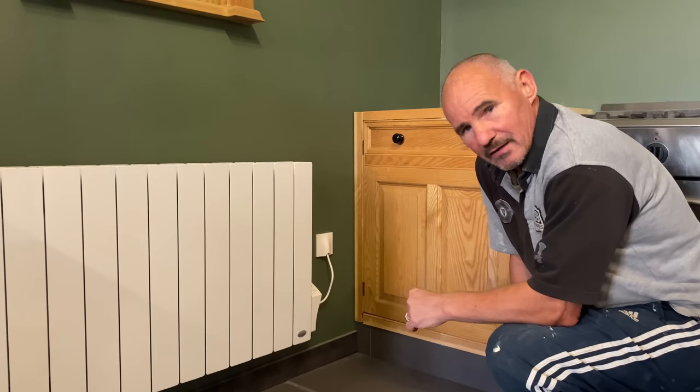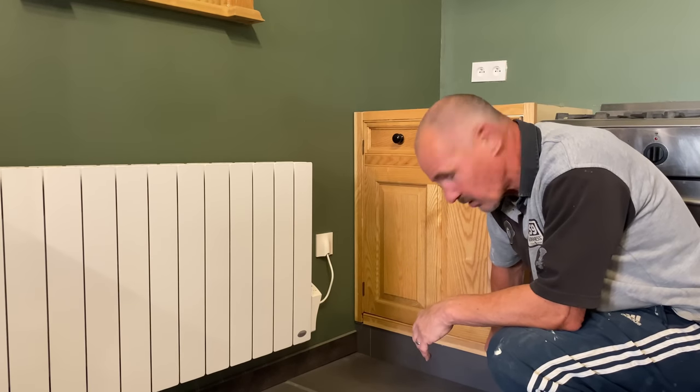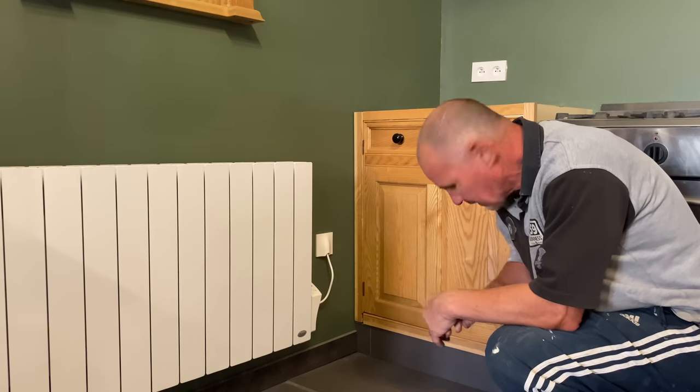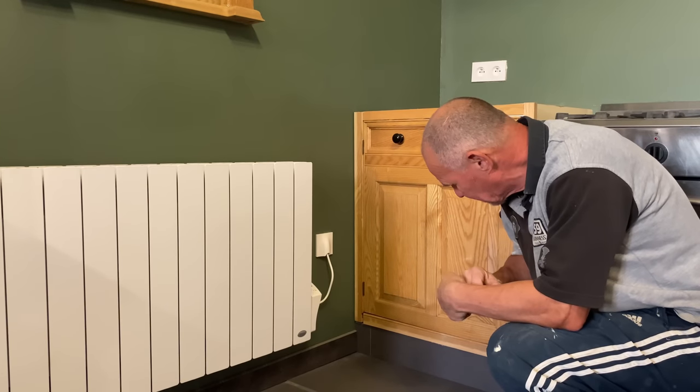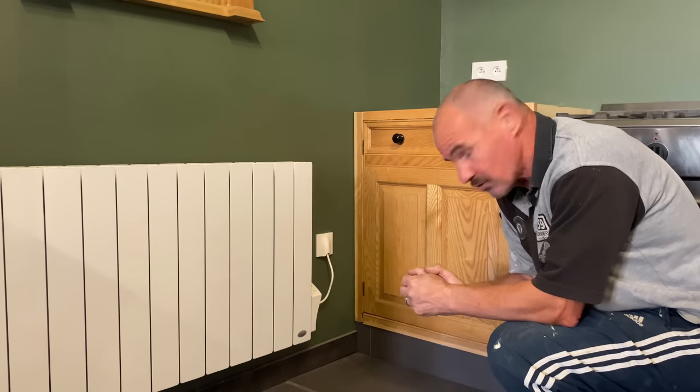So I've done a little trial of one of the plinths in this corner and put the wood on, and then I've just tried this tile over the top, and it looks fantastic. Tracy's happy, which is the most important thing. So I'm just going to crack on now.